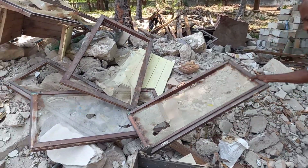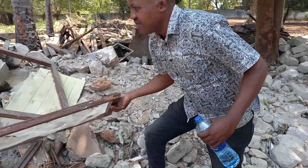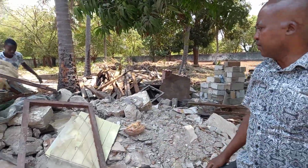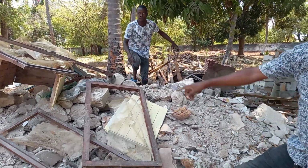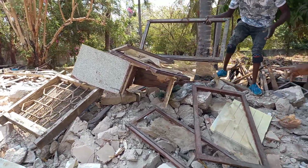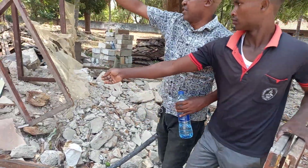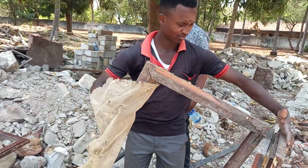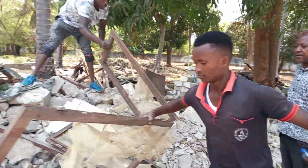All the window frames, all these frames we keep. Okay? So the frames, the TNG, the facial boards, the cabinets, you leave. This cupboard here, those cupboards here, yeah. So all the frames we keep. Okay? Yes. And the corrugated metal, you take. Yeah, you take. Okay.